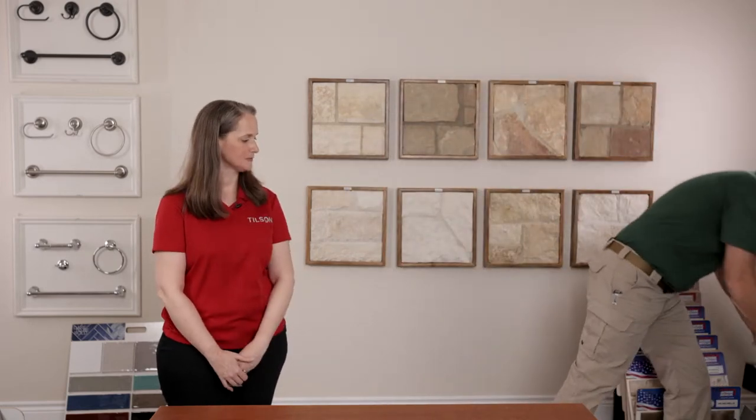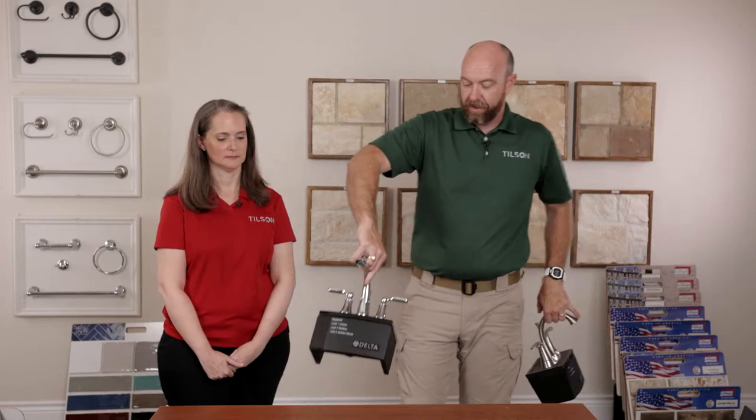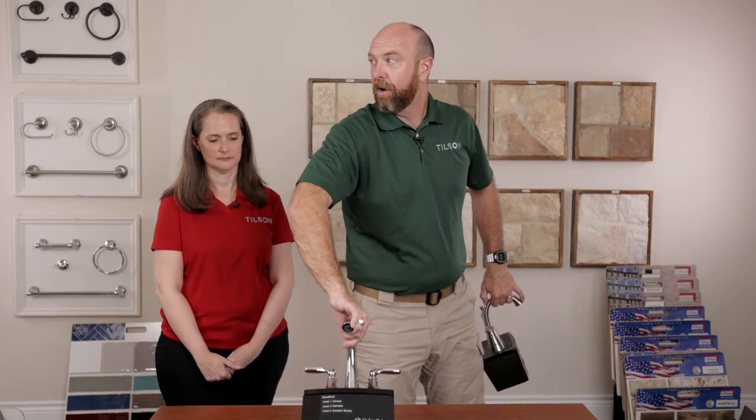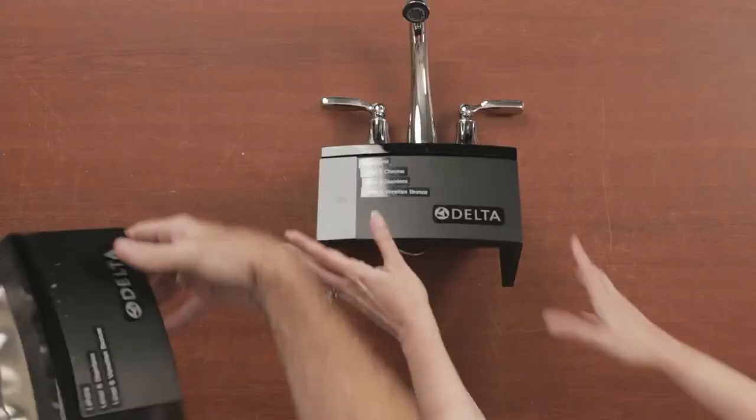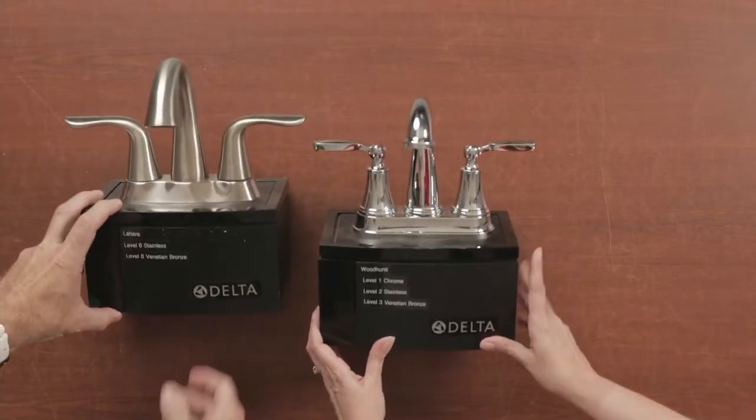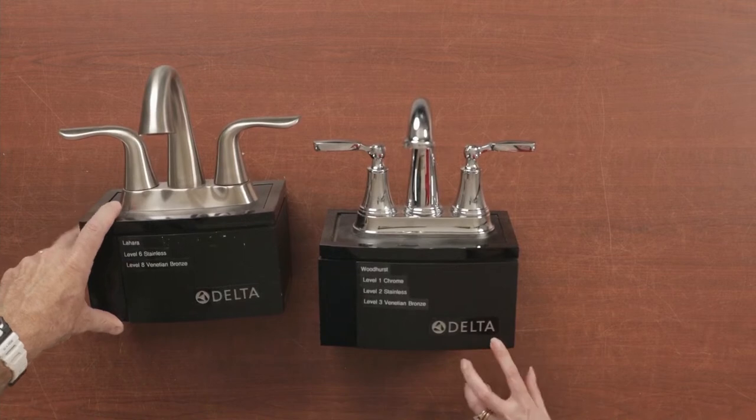So let's talk plumbing fixtures. You want to talk plumbing fixtures first or light fixtures first? We can do plumbing fixtures. We use Delta. We've pulled some of what's included. I lay it like this. That's upside down. So it is. So we've got chrome, and we did some stainless for you to see.